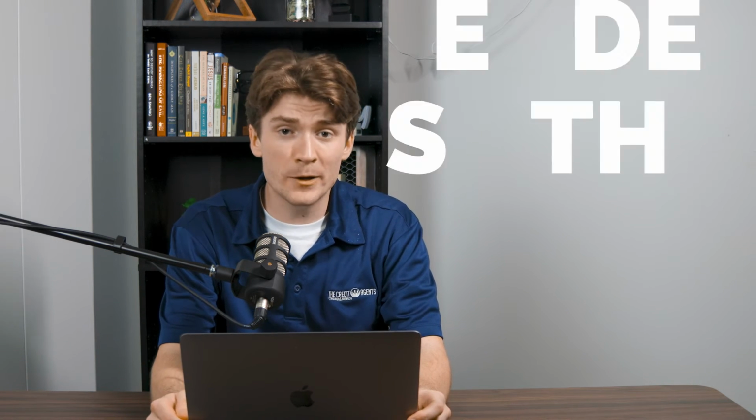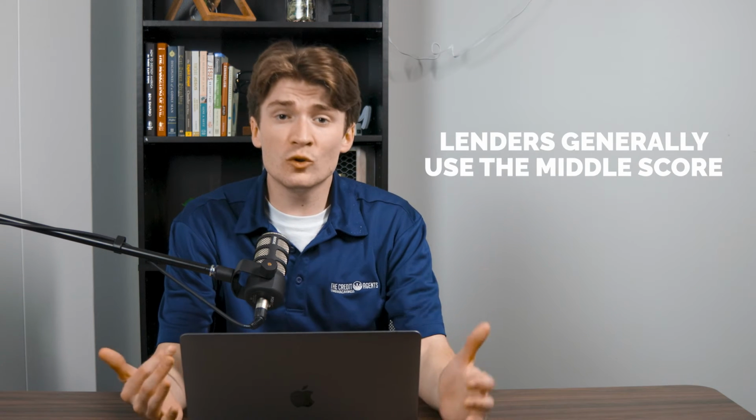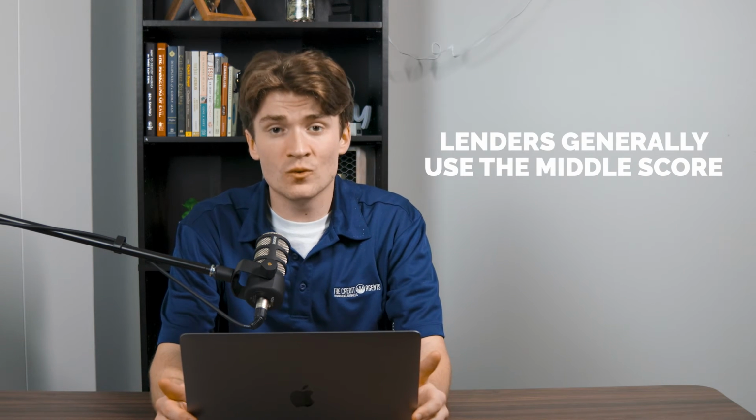TransUnion. So when it comes to the singular score that they use when finally approving you for that mortgage, they're going to use that middle score. So when looking at all 3 of your credit scores at these 3 major credit bureaus, consider the average of the 3 to generally be the ballpark of where you're going to be at when applying for a loan. So it's better safe than sorry.